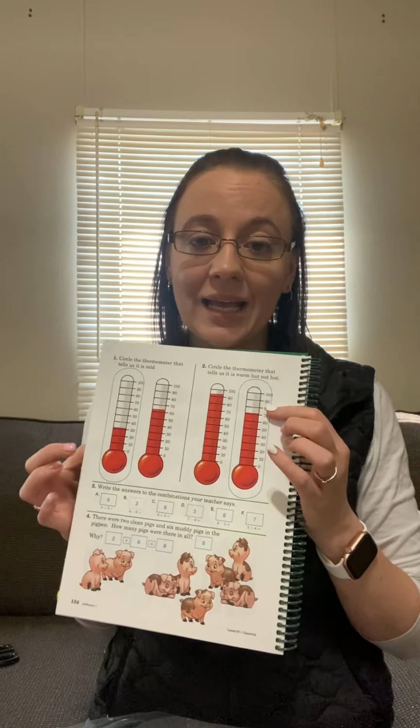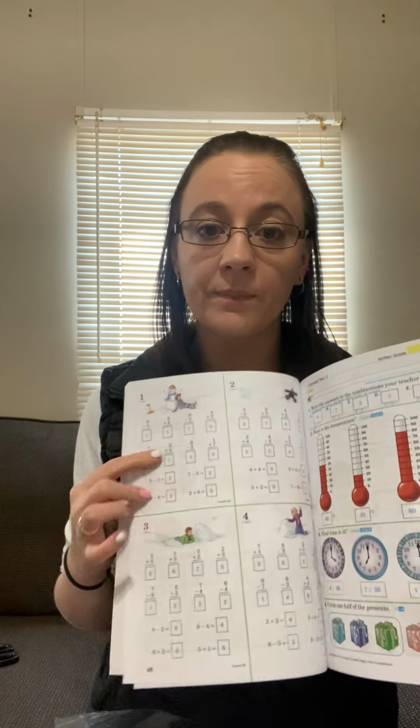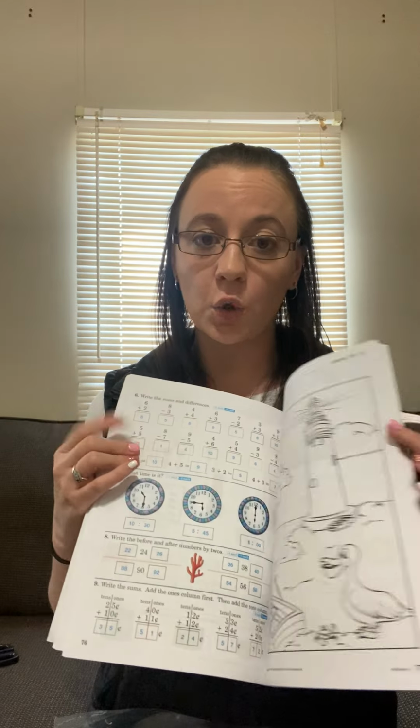Text is in black, answers are in blue, so it's easy to differentiate one from the other. Spiral binding, again, helps it all just to be organized. Your test and speed drill key. So in first grade, we start with math speed drills. These are timed, and they've got so many questions to answer in a certain amount of time, and some of these get graded, and they're going to get put together. So they've got tests starting in first grade.